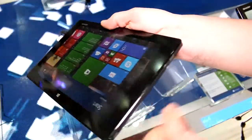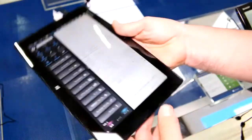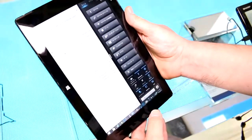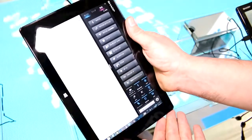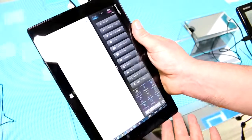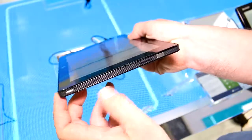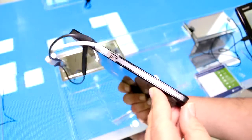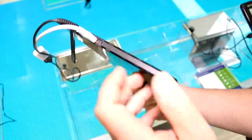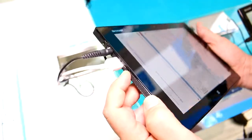On the right side you get this quick menu button, so if I press this, up comes a menu from Sharp that Sharp is including here. Let's just turn the screen around so you get access to a bunch of things like settings and other stuff. They're probably including this on their Android devices too. On the right side there's also the volume marker right there and a small speaker. On the bottom again, those ports I was talking about, or those docking connectors, and that's the second speaker right here. And you also get a micro USB 3.0 port on this tablet.